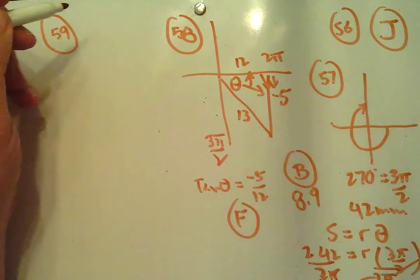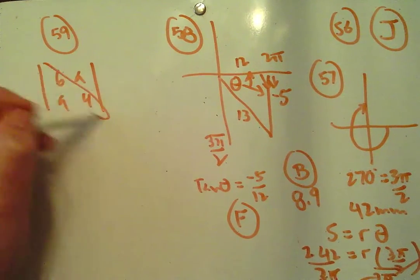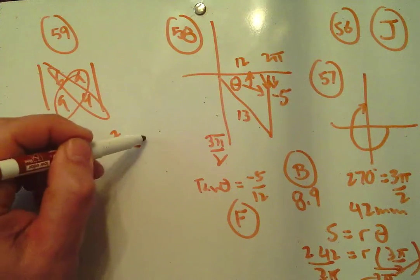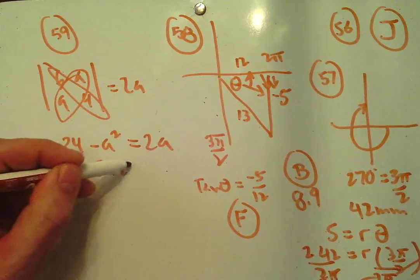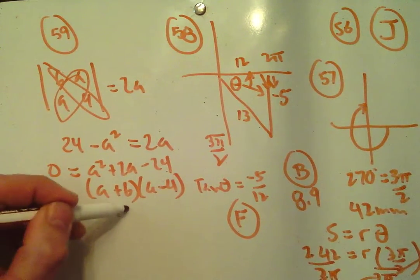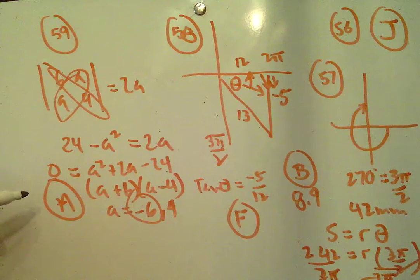59 asks us to find the determinant. So we've got 6a, a, 4. The determinant is this minus this, so 24 minus a squared. And they say the determinant should be equal to 2a. Okay, this determinant equals 2a. So if I move everything onto one side, because this is a quadratic, I'll have a squared plus 2a minus 24, which is a plus 6, a minus 4. So a equals -6 or +4. -6 is one of the choices, +4 is not, so I'm going with A as my answer to number 59.